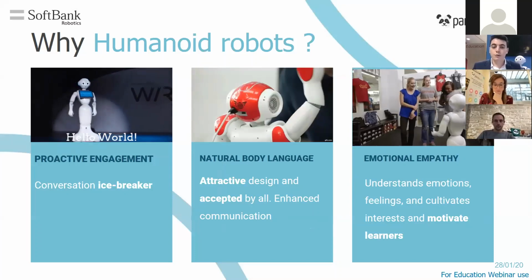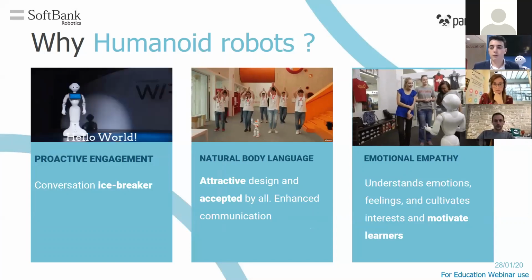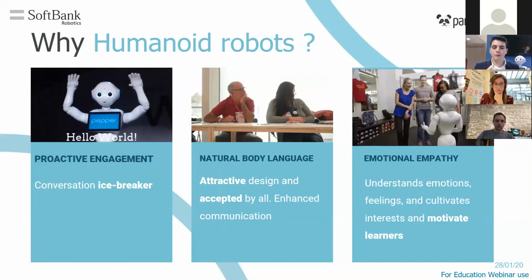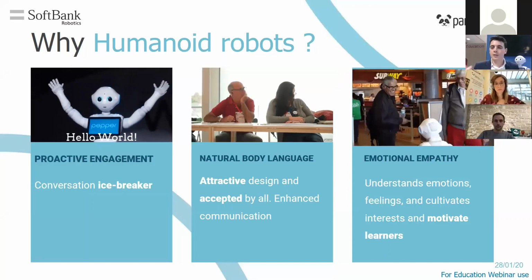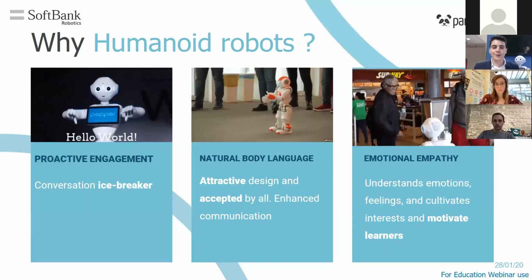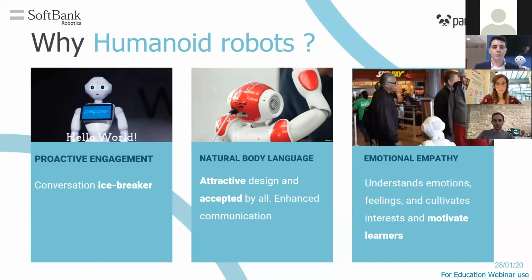The difference between a humanoid robot and any other product that is sharing information, like a screen, a radio, or a TV, is that, of course, it has this humanoid shape. It has this very attractive face, those big eyes that make you want to focus on him and listen to the message he is sharing. The fact that he has arms is also very important because it gives more expressivity and more value to the speech that the robot is sharing.